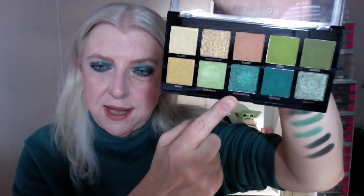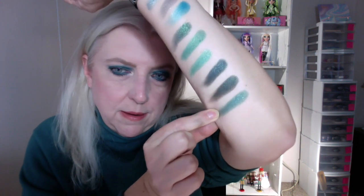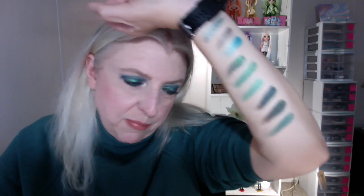Back to another brand that is sold at Walmart, Profusion. This is the Emeralds palette. This is $5. Profusion is amazing if you've never tried them. So the shimmery teal in here is called Monumental. That is it right there. So we're going to swatch that one. Very pretty. Yeah, I love Profusion. I went crazy and bought tons of their palettes for my birthday this year.